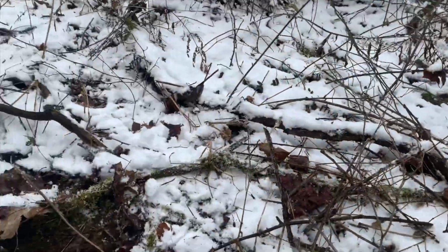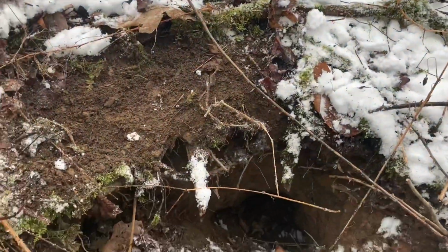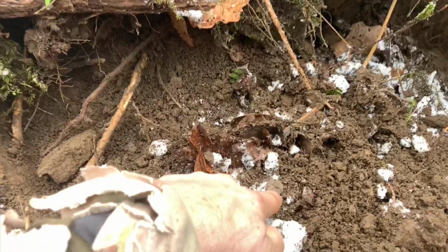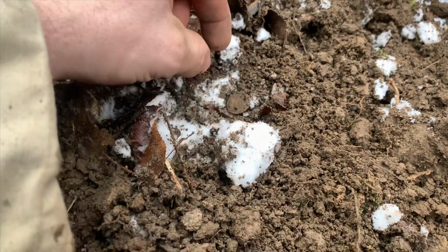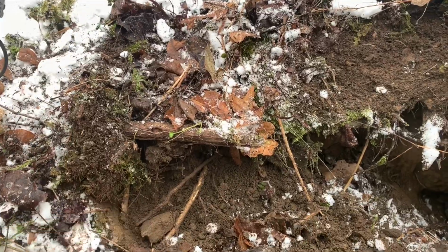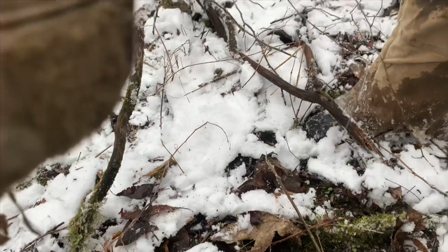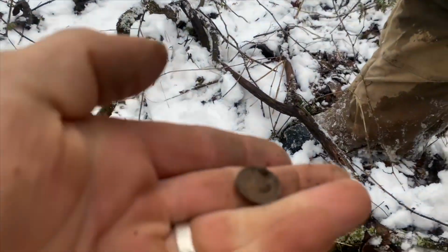Can you get in here? It's thick, that's for sure. See it laying right there? Yeah, that's almost a half. It says one dime on the back. I think it's a barber, but I'm gonna have you spray it for me. Spray the backside first, just one dime.